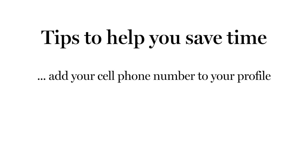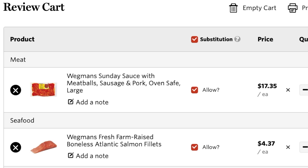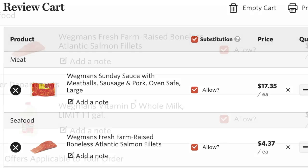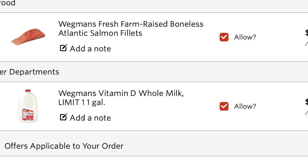When you add your cell phone number to your profile, your shopper can text you with questions about your order. Although an item may show online, it could be unavailable when your shopper picks up your order. So make sure the Allow box is checked next to each item in your cart, and your shopper will use their best judgment to select alternatives for any out-of-stock items. Add a note under an item if you have preferences for substitutes.